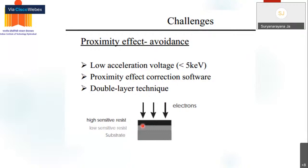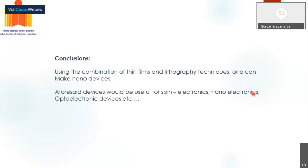So using the combination of thin film and lithography techniques, one can make nano devices. The aforesaid devices would be used for spin electronics, nano electronics or optoelectronic devices. Nanotechnology made it possible for us to develop very fine devices through which we could store more information in very little space. The density is very high, and it has been possible only due to nanotechnology, particularly because of electron beam lithography and the various deposition techniques that we have.